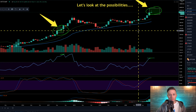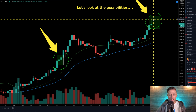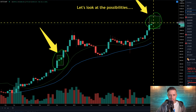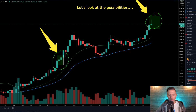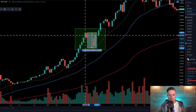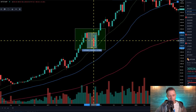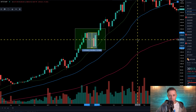But I want to dig into what's transpiring here on the monthly chart, and I want to compare what's happening here and what happened here in June and July. And to do that, I'm going to zoom in, and here's Bitcoin on the weekly chart back in June and July 2017. Look at that. Around a 40% dip for Bitcoin in the middle of a bull market. This is what it looks like.